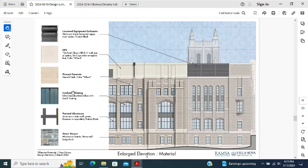So the only difference in the rendering is the building width reduced. So the building width reduced, and then we have elevations later on, and you'll see there are some slight tweaks to what was going on. It's in this one, right? The new size of the building's in here.